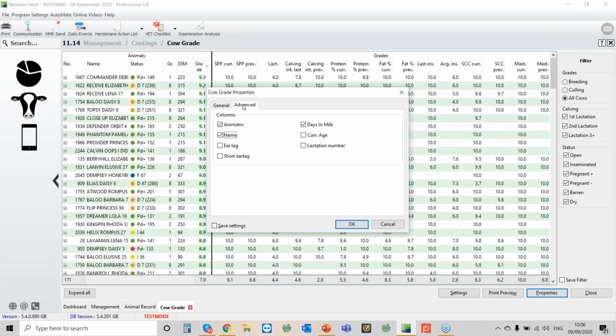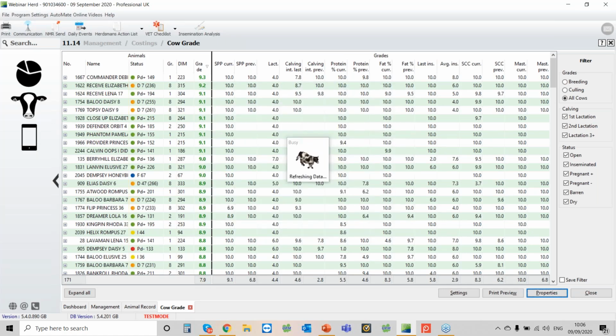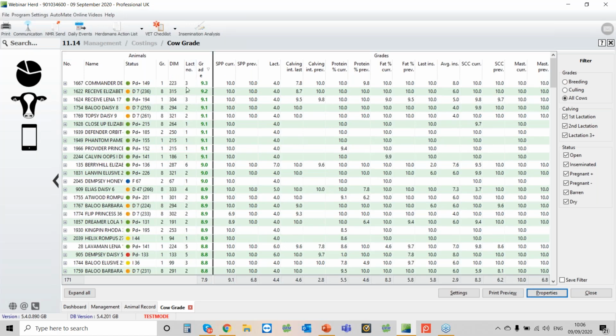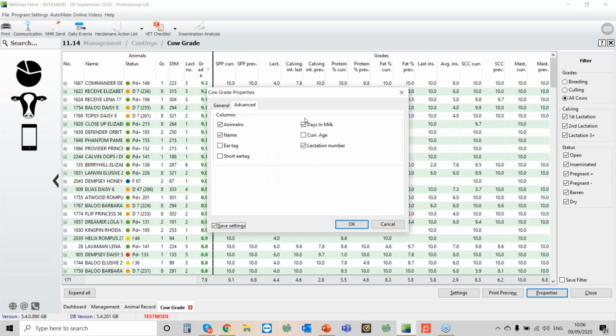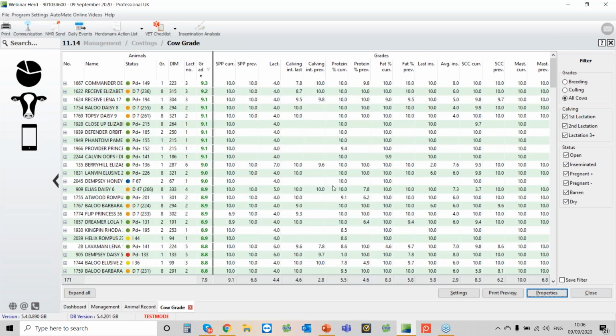And just one small thing on advanced: if you tick this, for example, I would like lactation number to be here. I save settings, I say okay. You'll now see that it will recalculate the whole report, and I've got the lactation number sitting here as well. So that was in properties, and we picked that up from the advanced tab. So remember, if you make a change, you could put current age if you want that, obviously. Hit save settings, and then that will be there every time you go back into the report. So that's on the left-hand side, what we actually want to see.